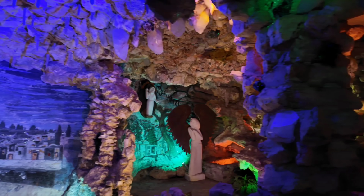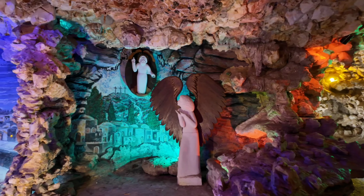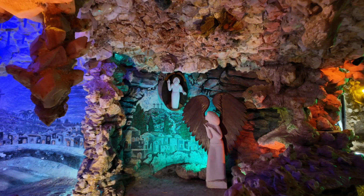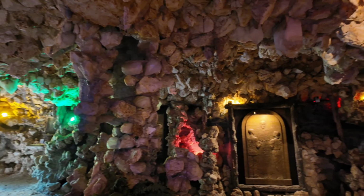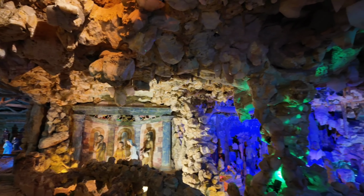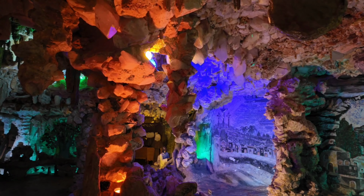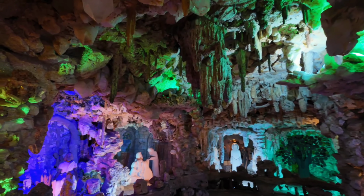And here it looks like we've got the resurrection. Yep. Angel, it's a gorgeous angel. And then Jesus, the town landscape underneath. Y'all, this is a sight to behold. Whether you are a religious person, spiritual person, maybe you're not, maybe you just love art. Wow, this is phenomenal to see in person, and I hope it's coming out on camera.